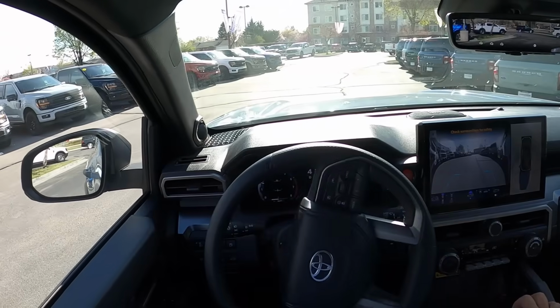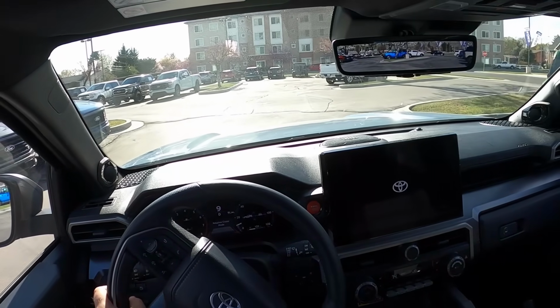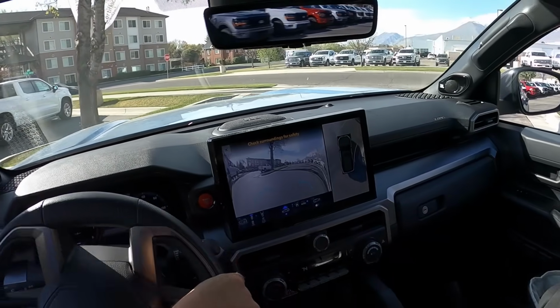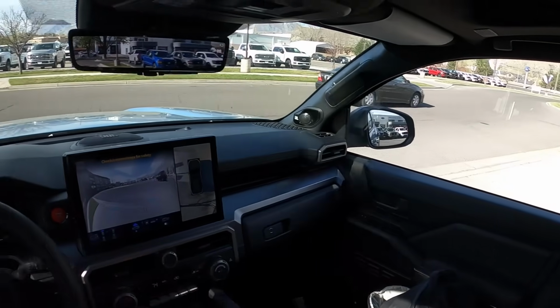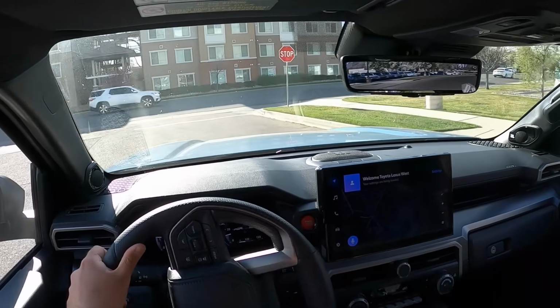Well, let's start off in the 4Runner. I can tell you right off the bat, the seats are more comfortable. And definitely more sloped with the windshield. So it kind of just feels more like a crossover.